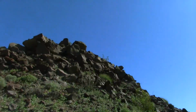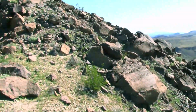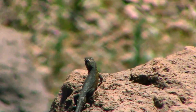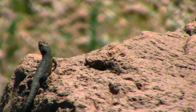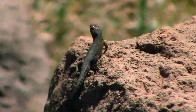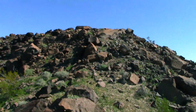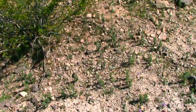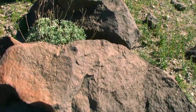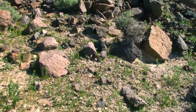Now to the top. Well, made it up the cliff. And we'll make the final ascent to the top. There he is. It's March 4th. They're out all winter anyway, these little tree lizards. Onward. Lava ashes. Basalt flows. Upward. Ash.